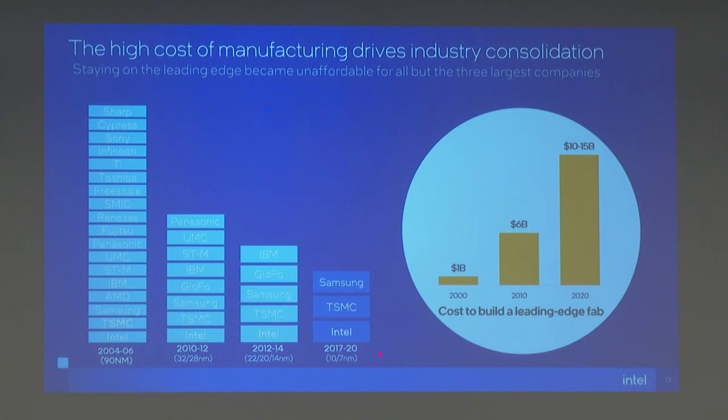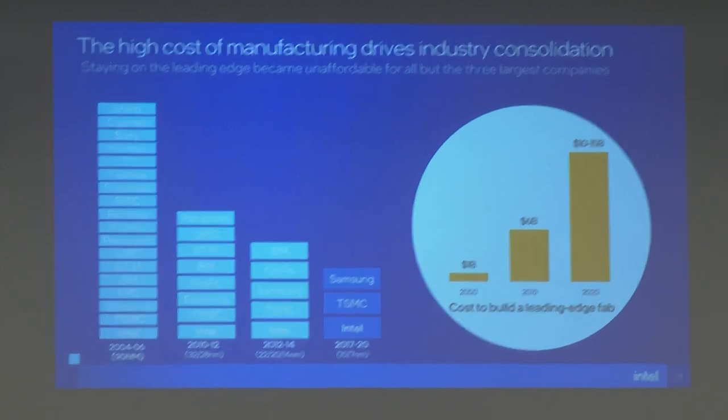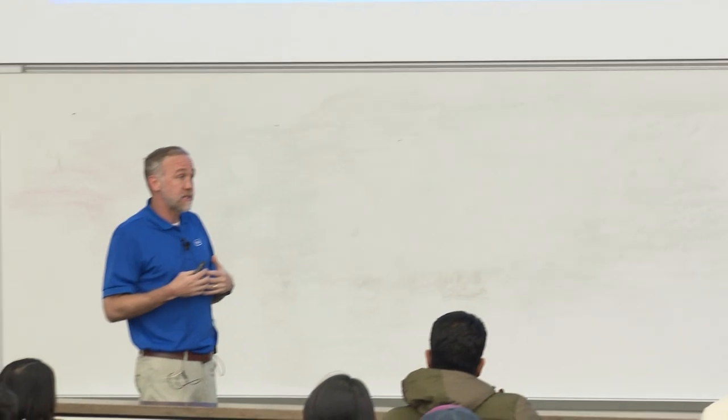This chart is a little bit old, but this has not changed. So you are left now in the world with three different companies that are actively pursuing Moore's Law. And these are the companies that have to invest that $20 billion to build a new fab. And the reason it's so small is because not many companies have $20 billion in the bank to be able to go and fund the build out of their new factories and their new technologies. So this is the reality.